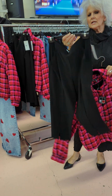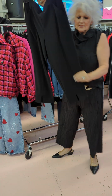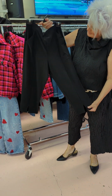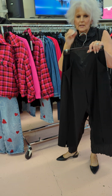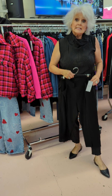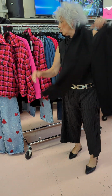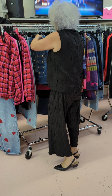And this is a great capri, and this is by Simply. And it's got a little pleat in the front here. It's pocket, it is absolutely fabulous on. If you wanna be dressy, put that with a black jacket, what I'm wearing today, and a heel, it is absolutely stunning on. So that's the capri. Now we're gonna move on a little bit.